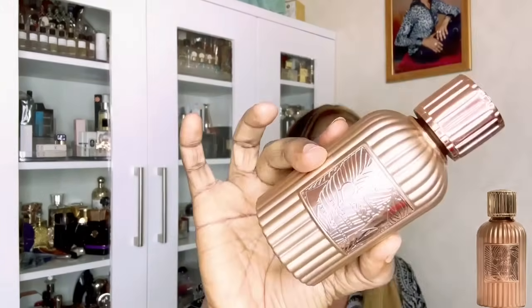So I think it's built in such a way that it shouldn't be a pushy style of gourmand, but with you smelling gourmandish, if you know what I mean. So this is to what extent this Qissa Delicious is gourmanding.